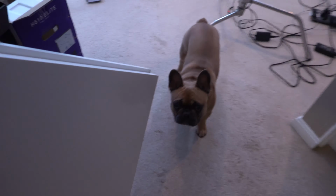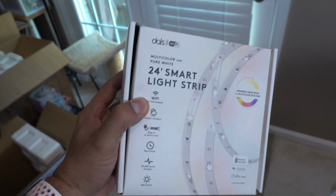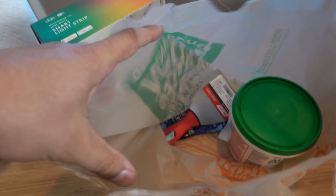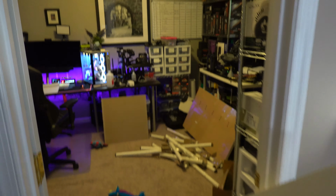Didn't get a dog, had a dog. Got an Alex drawer unit, and a new lighting kit. So this is like a smartphone controlled LED strip, and then some drywall stuff, joint compound, stuff like that. So that's it. Time to get to work.